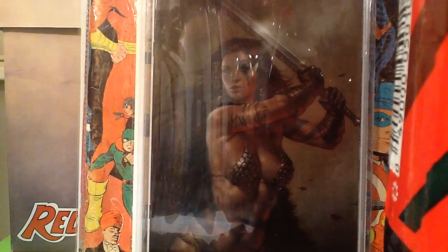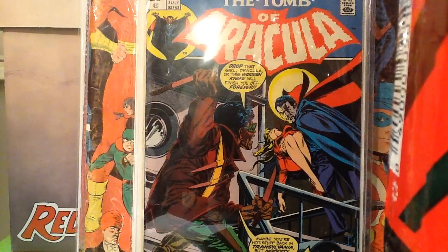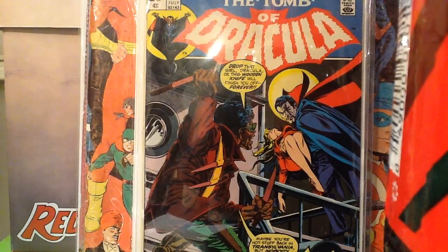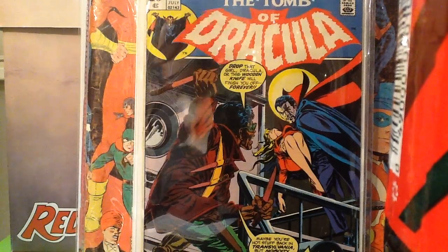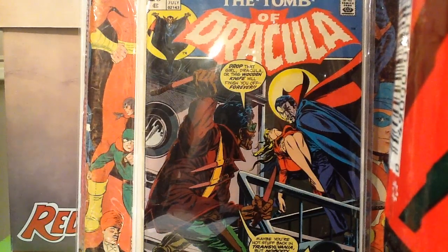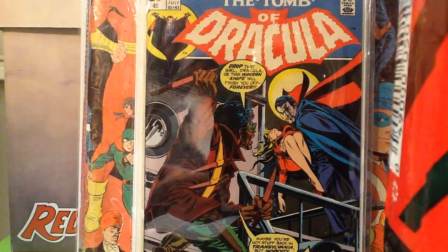And I got this in a trade with my friend John again. Tomb of Dracula #10. I traded my New Mutants 98 for that. I've always wanted that book. Now all I need is Tomb of Dracula #1 to finish out my Tomb of Dracula run.